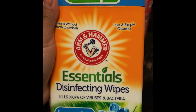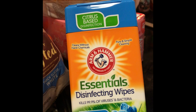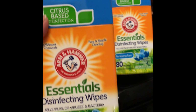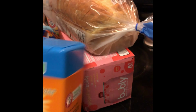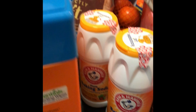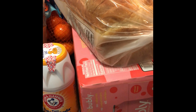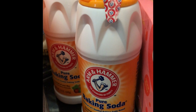We have disinfecting wipes. I actually ordered one, but she got us two. Let me show you the other one over here. So yeah, she got us two. It's always out of stock, so yeah, that's fine. What else we got? And let me show you. I didn't order this baking soda. She got us two. Yep, she got us two. And we'll just use it. We'll put that in the fridge. And it keeps, yeah, what do you call this? The moisture away, the smell. It helps with it. So that is fine as well.